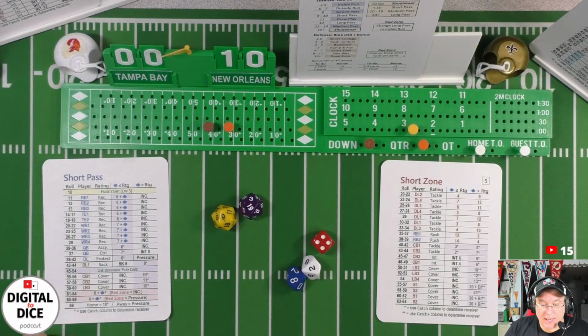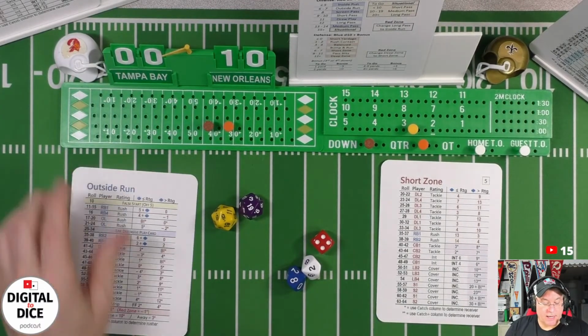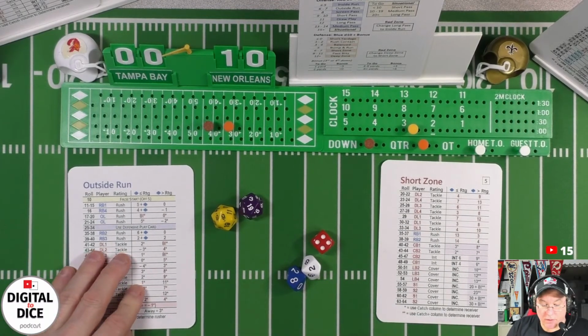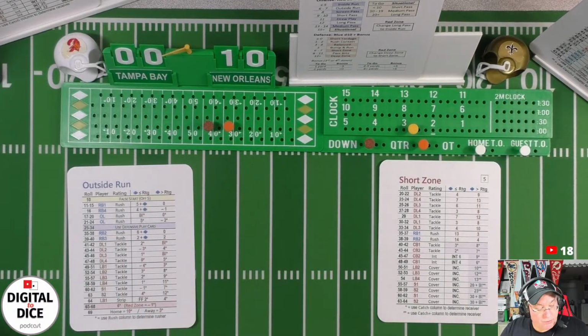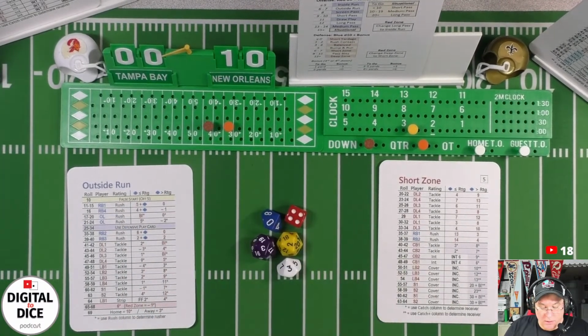So we have a 2nd down. We're gonna go outside run here. Alrighty. Now that they're trailing, we're running out of time, I'm kind of bumping up some of the plays a little bit, so the inside runs probably aren't really happening as much. And they're gonna go short zone over here. So we're gonna go outside run against a short zone. That's kind of how I'm gonna do this one. So we have a 43.